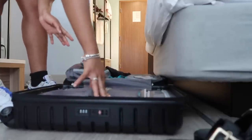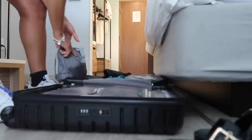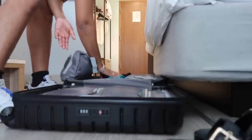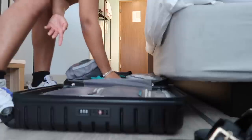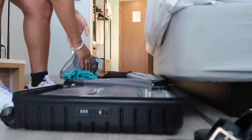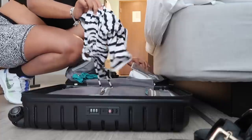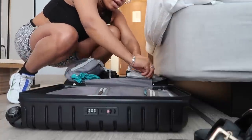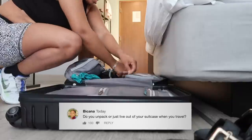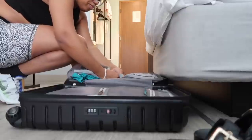Unpacking. I really like to be very compact in my suitcase. I will try it out one day, but as for now, I like to keep my stuff how my stuff is. Okay, put on this top, and just like that, we can clasp this back up. And yeah.